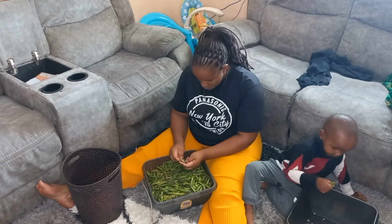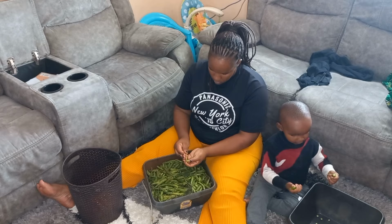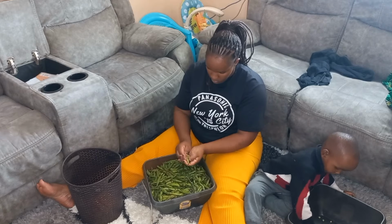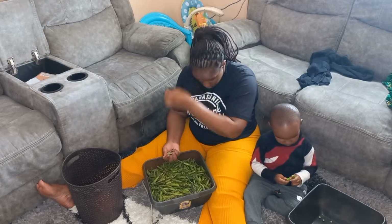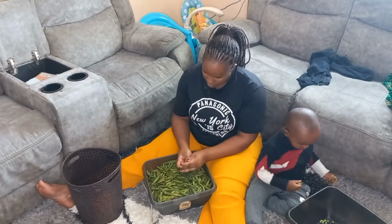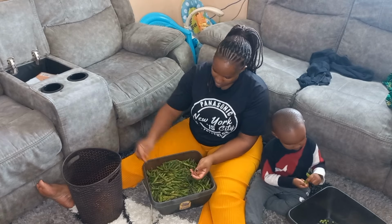Good job. Good job, baby. Daddy, what's happening? You feel nice? You feel like it? All this grooming, I'm going to get it. I don't know what to do. I'm going to get it.